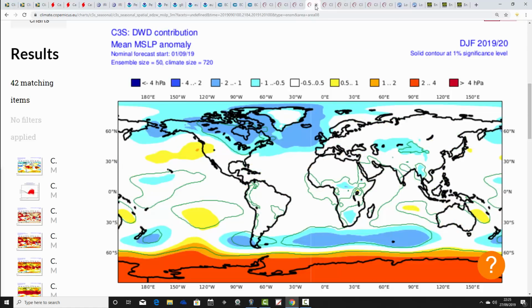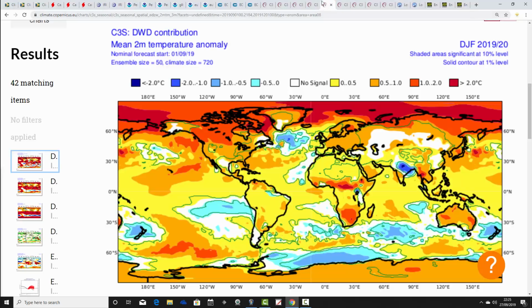And we go through to the DWD, and this is also looking Atlantic driven. So after those earlier models that were doing something a little bit different, a little bit unusual, now we're really seeing the Atlantic in business with the rest of these models seemingly. So we're bringing in again west or southwesterly winds here with the mean sea level pressure anomaly from the DWD.